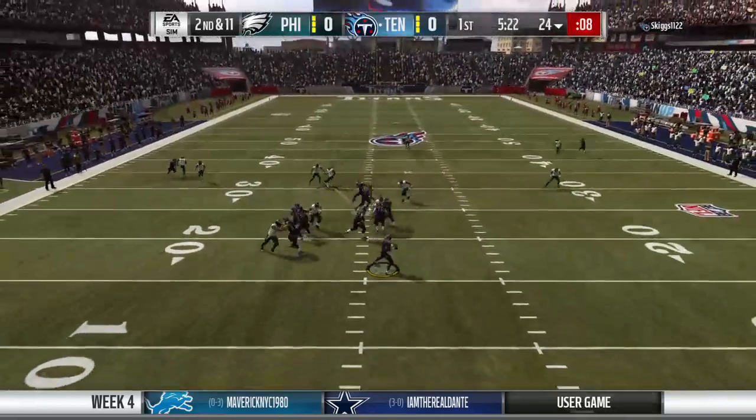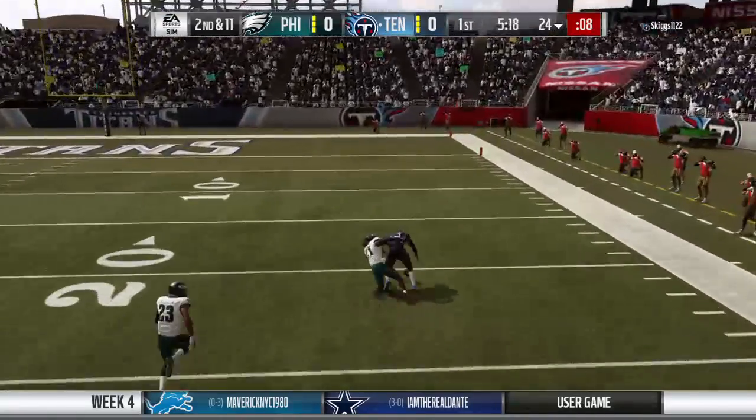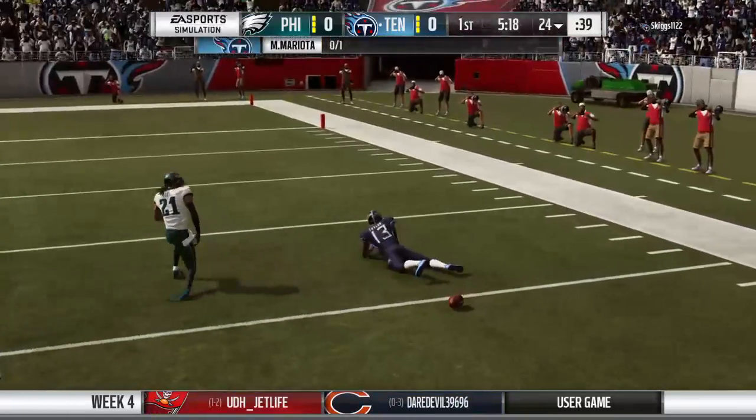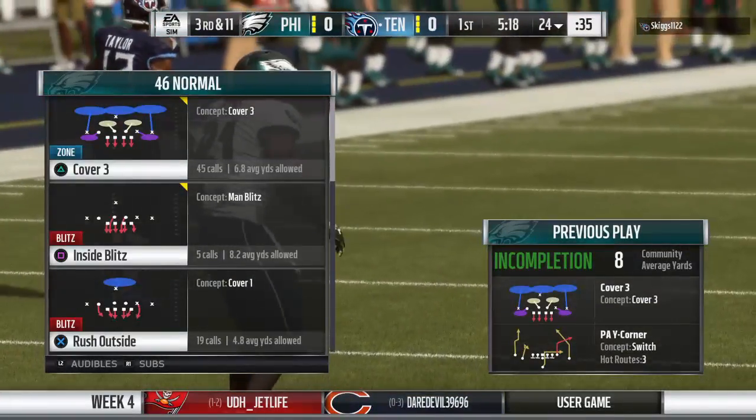Off play action to Henry. Here's Mariota. Oh, going deep here for Taylor. And incomplete there. A nice hit jars the ball free and brings up third down.